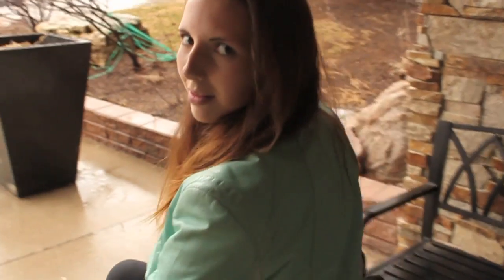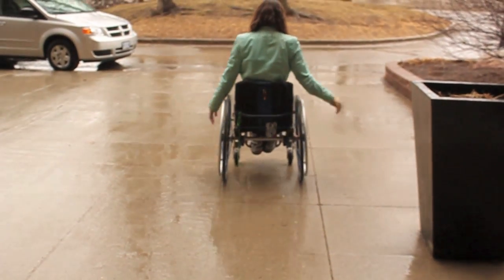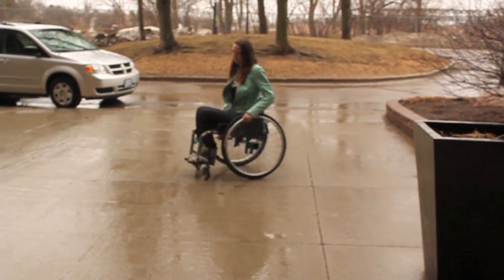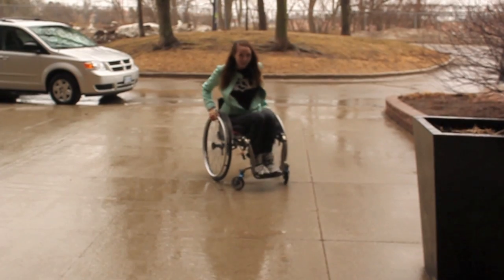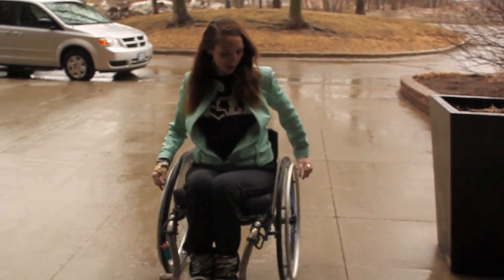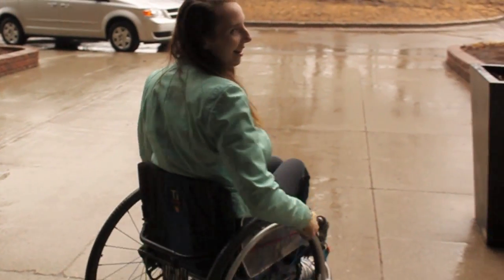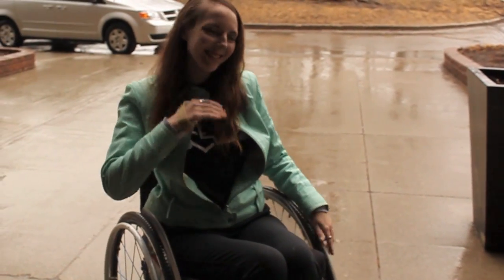So although it's raining outside, I would like to give you a shot, a little bit, just so you can see my wheelchair moving. So here I go. Raining. Luckily I love the rain. I'll make it maybe not so much.